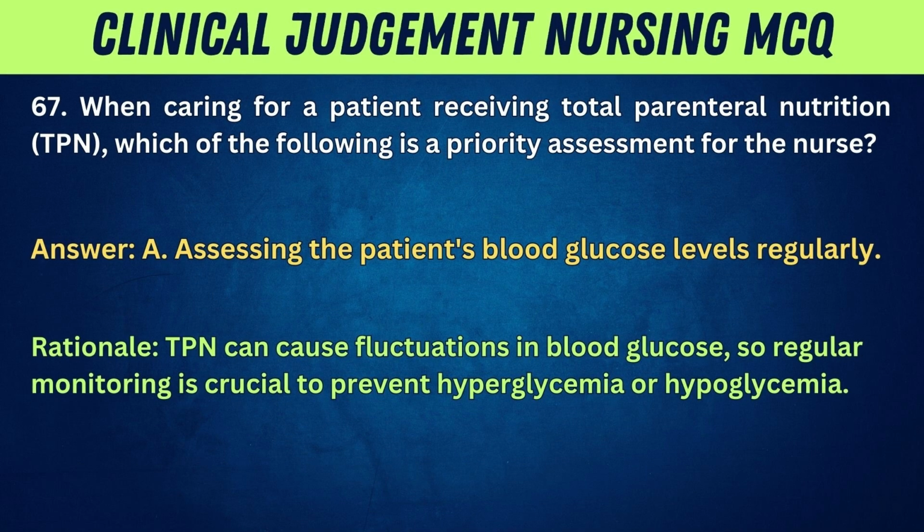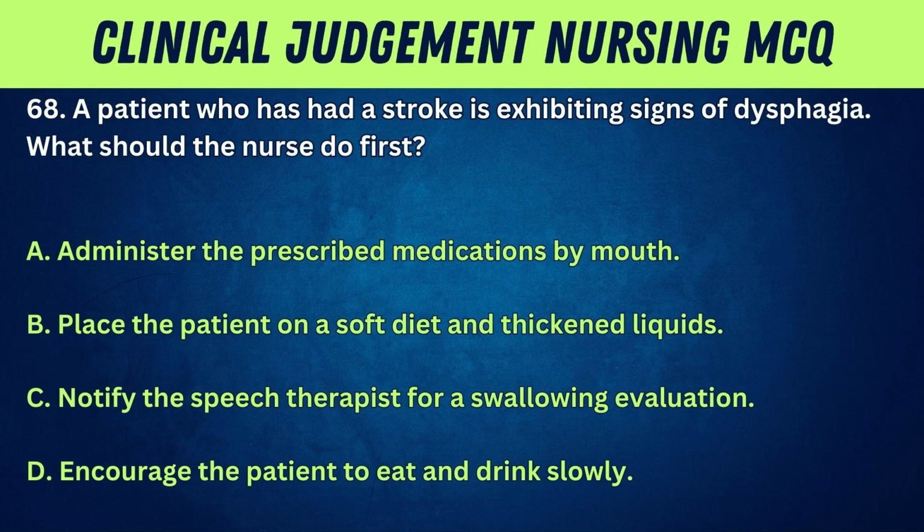Answer: A. Assessing the patient's blood glucose levels regularly. Rationale: TPN can cause fluctuations in blood glucose, so regular monitoring is crucial to prevent hyperglycemia or hypoglycemia.